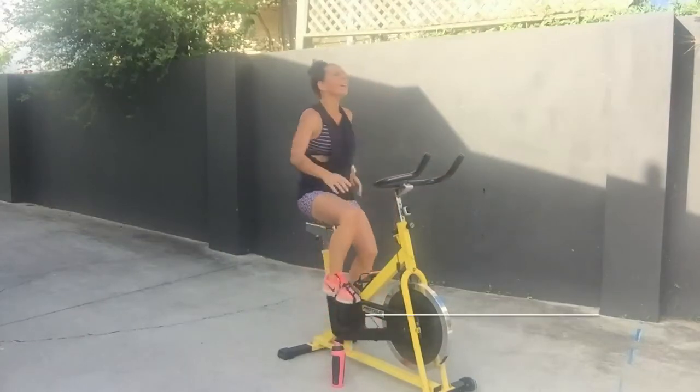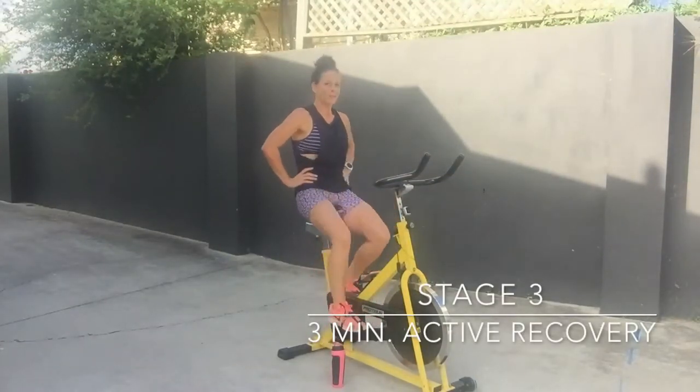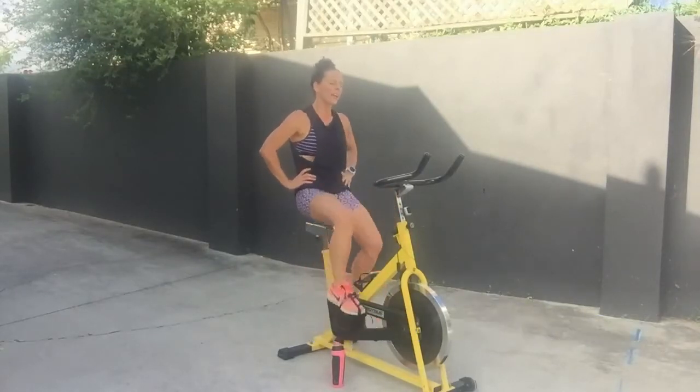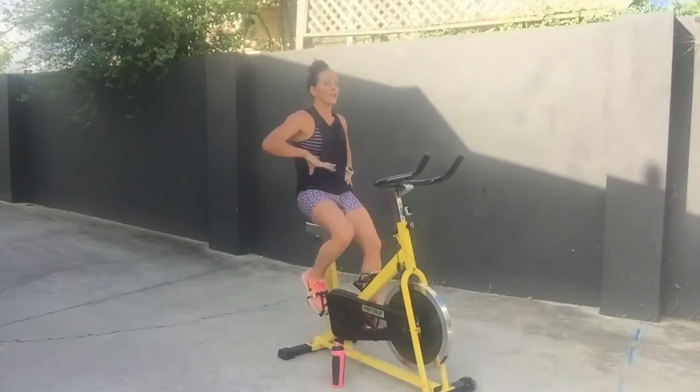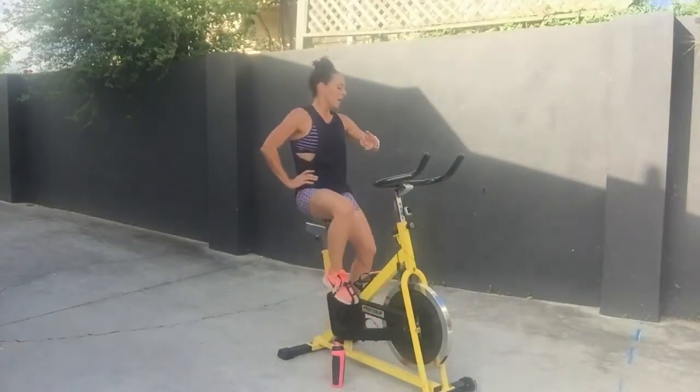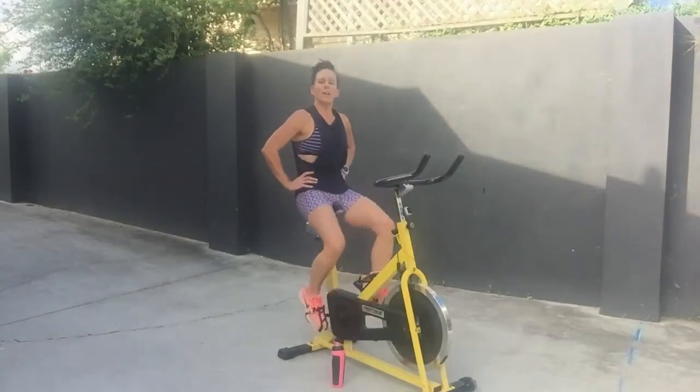Oh, that was good fun. So I've got 3 minutes active recovery now. All right, my heart rate got up to 179.